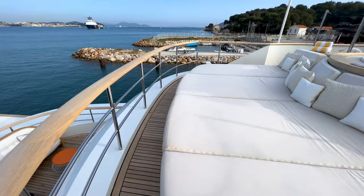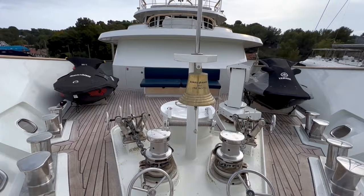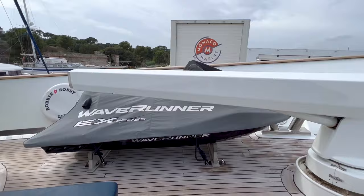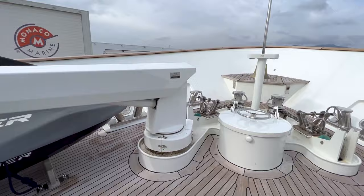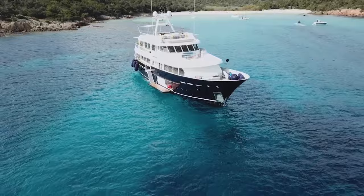From the sun deck, we can oversee the foredeck. It is a working foredeck which serves as storage for the toys. There is a FIP crane with a lifting capacity of 600 kg. There are two windlasses with windlass controls inside the chain locker. We have two anchors of 180 kg each and 140 meter long anchor chains.